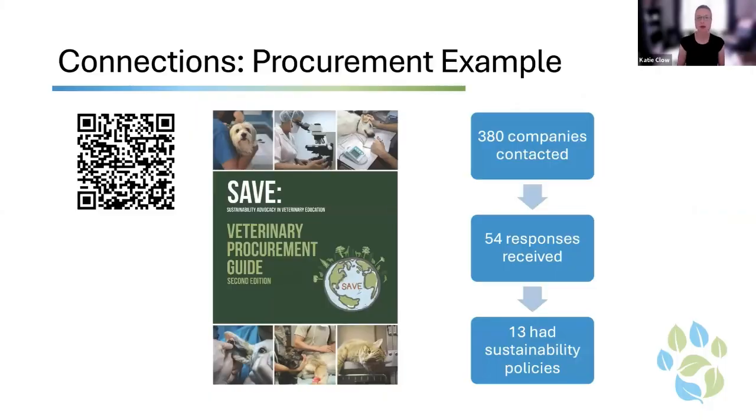Okay, so one example we have is where we think that connections is going to be really important. Somewhere where VSA is very interested in working and building a collective voice. And the example is in procurement. We, as veterinarians, buy a lot to practice veterinary medicine, which makes complete sense. There's lots of different resources that we need. And procurement can be very overwhelming.